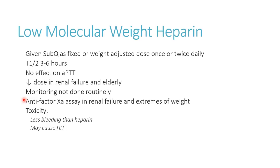So for instance, if you work in a typical adult unit, you're going to find that you don't really do anti-factor 10A monitoring too frequently. It's still kind of expensive. But at Nemours, for any patient we have, because peds are going to be a higher risk population, we do anti-factor 10A monitoring for every single one of them. Okay. So again, if I were to ask you on a test, what's the primary monitoring parameter for Lovenox, you'd be able to say anti-factor 10A.